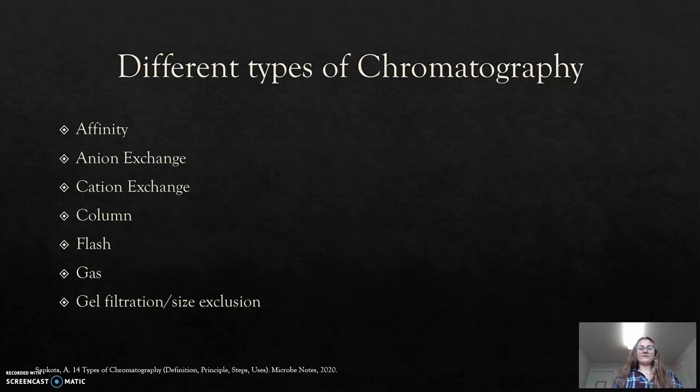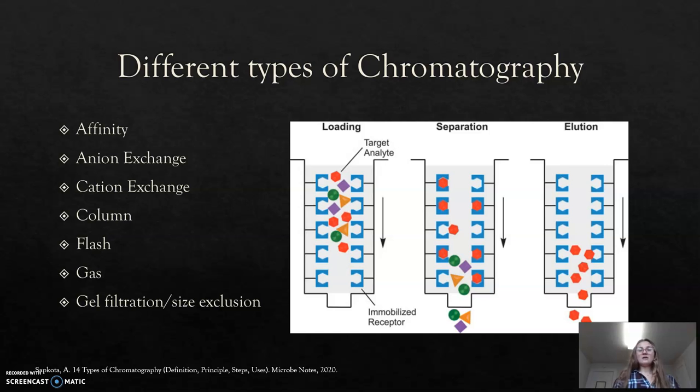There are different types of chromatography. So there's affinity. In affinity, first you have a compound mixture, and it has active sites. As you can see here, the target molecules will go into the active sites, and the rest will be sorted out like this, so it can easily help separate those two, and afterwards you can actually separate them to get the pure substance.